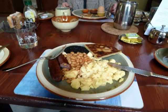Now, I don't normally have a big breakfast, but since it was included in the price and you could have whatever you wanted from the menu, which we'll look at later, I decided to make an exception, especially as you need a lot of energy for climbing those Scottish mountains.